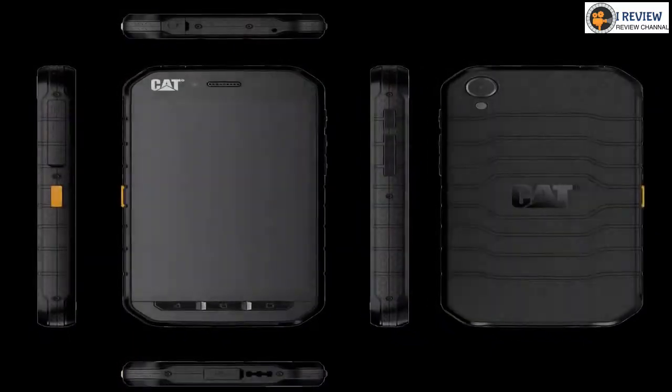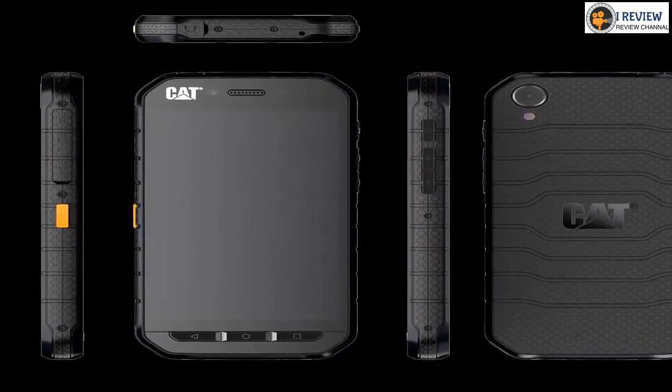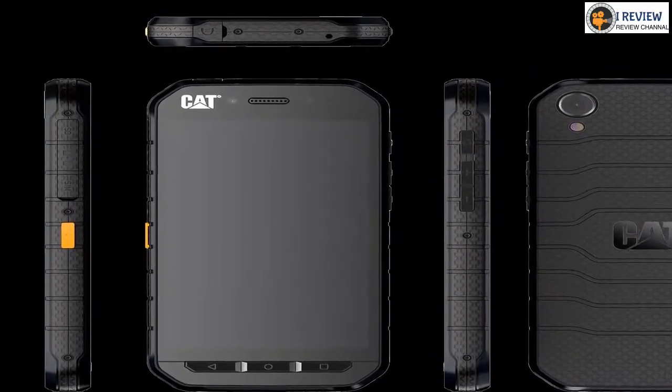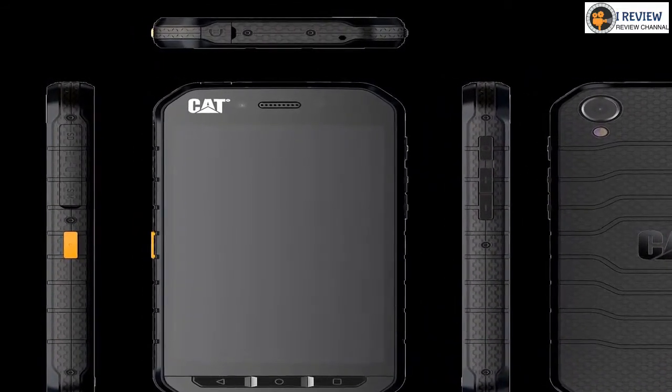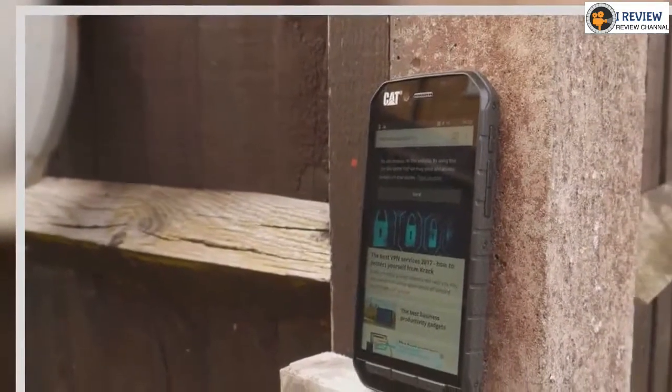The phone is IP68 certified, which means that it has been tested, rather than just designed, to withstand a drop onto concrete from a height of 6 foot, and it can operate properly even after spending 1 hour underwater at depths of 2 meters.